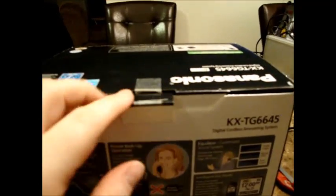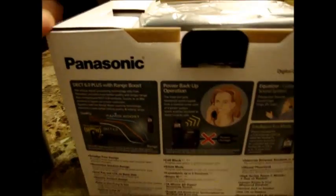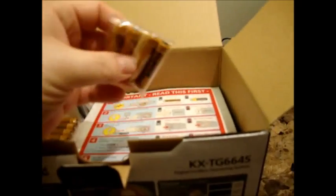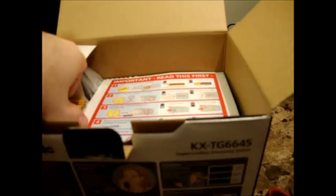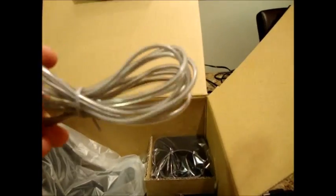Alright, so opening the box, it just has a little tape to tear, and we open that flap here, and it looks like we got the handsets. Let's read all the instructions. So here's the rechargeable batteries, 4, 6, so that's your 10. Belt clips, a shorter phone line cable, charging bases, speakerphone base, AC adapters.